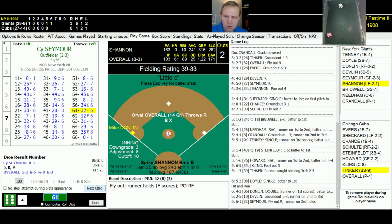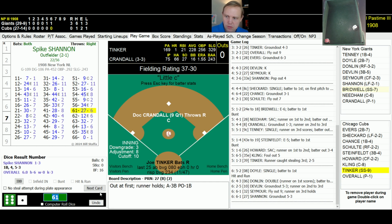Rolls a 61 for a 32. Fly ball to right field. Schultz makes the catch. Donlin not quite fast enough to score on that. So 2 away. Up is Shannon. He rolls a 61 for a 27. Ground ball over to the left side. Steinfeld fields that, and he throws to first for the out.